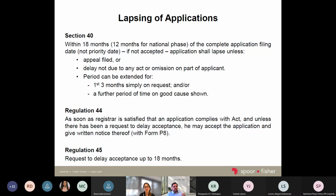But because South Africa doesn't substantively examine the application, applicants will often wait to see what is happening in foreign jurisdictions. So they'll wait to see what is happening in America, or even Europe, just as an example, because in those jurisdictions, examination also takes place. And they're also issued with a search report as during the international phase. So if there is a problem that is raised in Europe, then they can address it in the South African application as well.